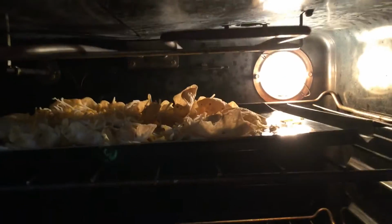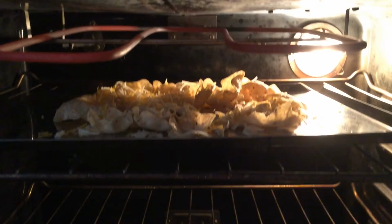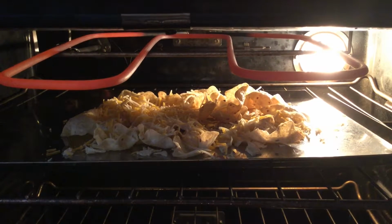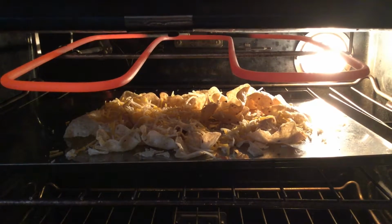Well, now let's cook some food using radiation. I have some nachos that I put here in the oven, and you can see I've turned the oven on broil, and the top element is starting to get red hot. It's radiating heat energy down toward the cheese on top of the chips that I'm making nachos with.